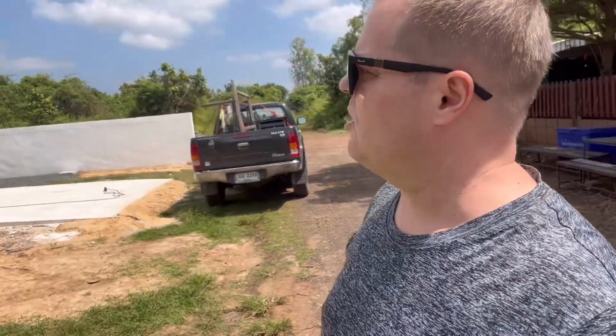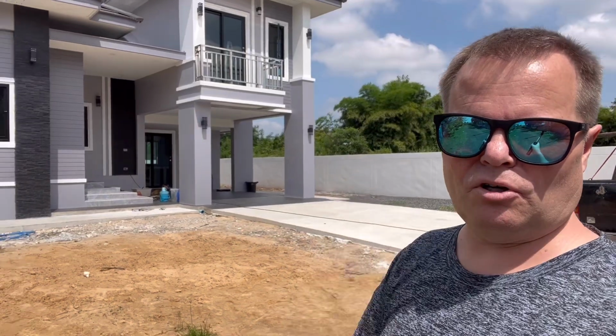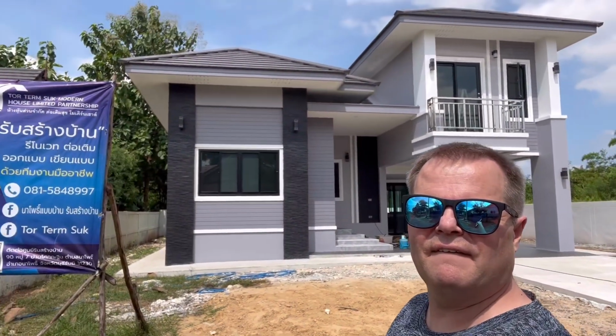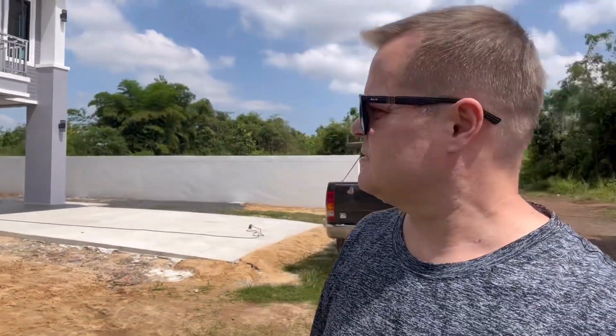Also, today we talked with our builder, Tortem Suk, and he asked that we make some kind of fixing list. So this morning, with Ploy, we checked the whole house and everything that needs to be fixed. There are still some installations missing, of course. In the kitchen, we need to install the cooktop and the range hood.